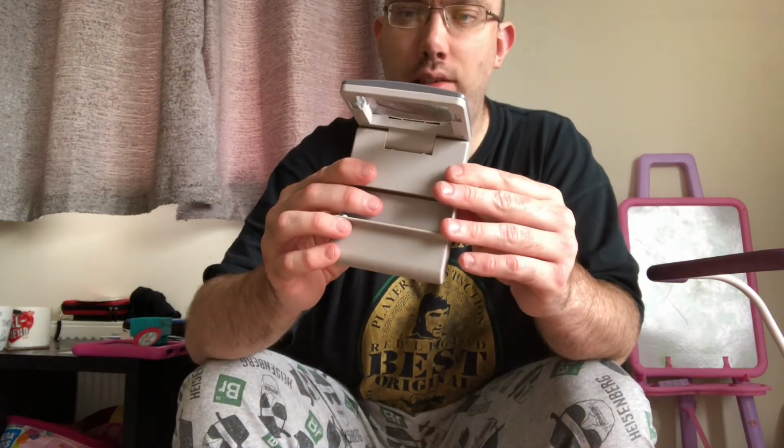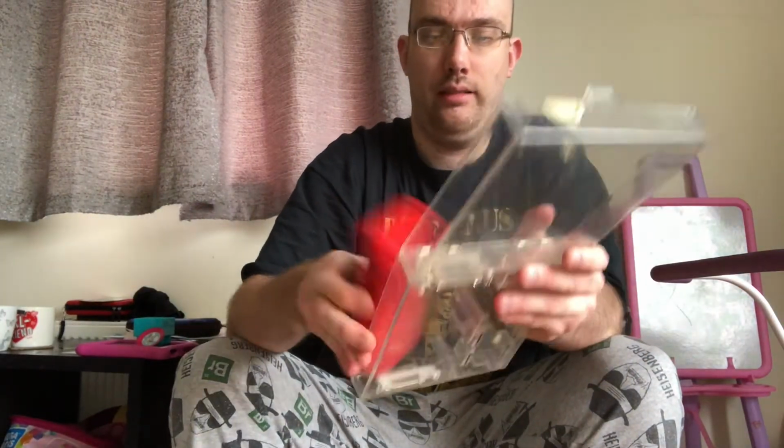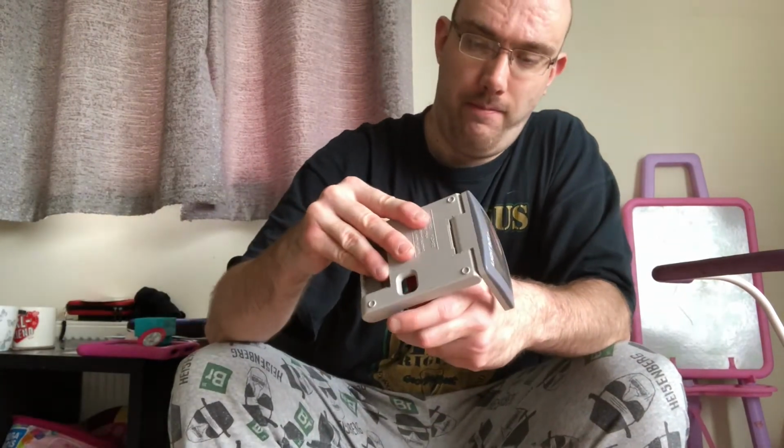Light Boy for the original Game Boy. I'll just put this on and show you guys how it works. I used to use this a lot, as I said. You just literally just whack it.